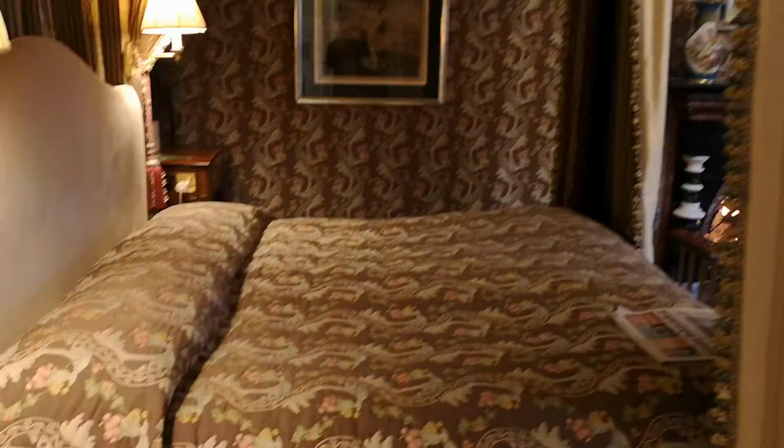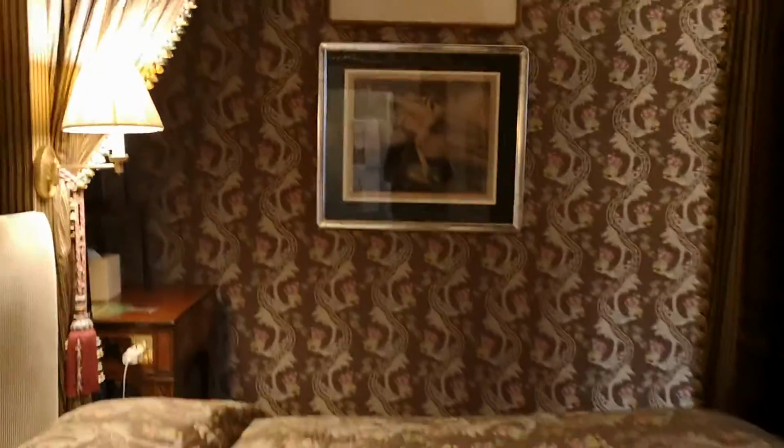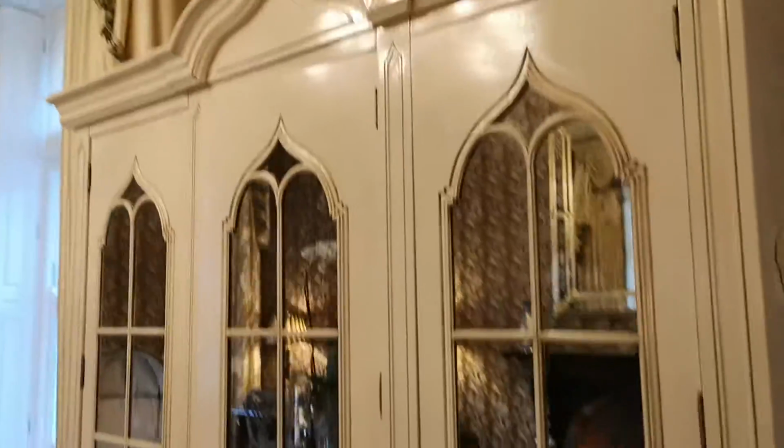Every room is different in terms of its decor, color palette, and so on, but kind of consistent style-wise. There is the top, very fancy, of the 4-poster bed. Here is the wardrobe. Actually, I'll give you a quick look at the minibar.